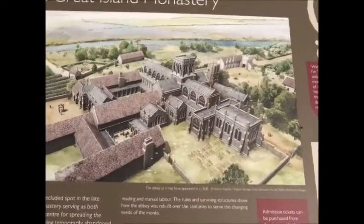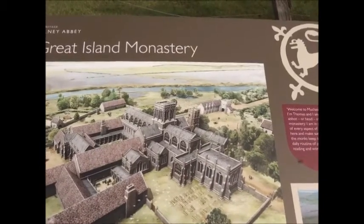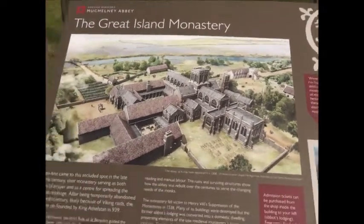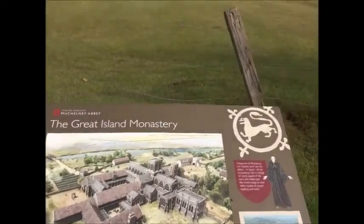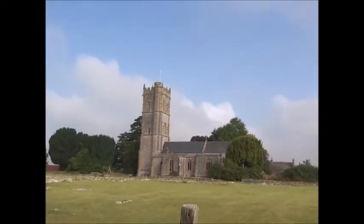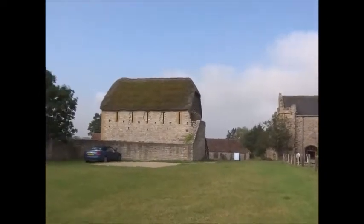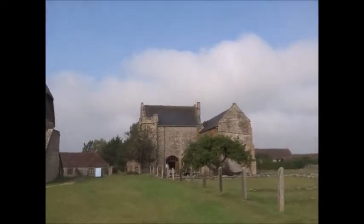That's how the abbey looked in its heyday. Of course, like all these abbeys, it was destroyed by Henry VIII, the dissolution of the abbeys. But apparently an abbey has been on this site since the 7th century. Well, the 7th century, that was the so-called Dark Ages, but there were centres of learning kept up by the religious authorities.